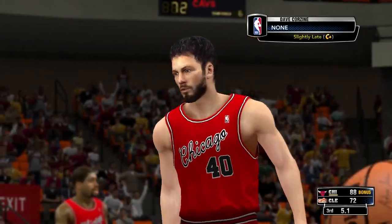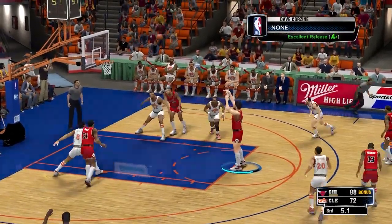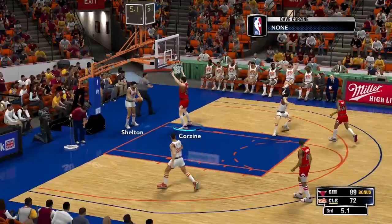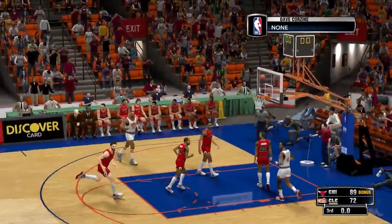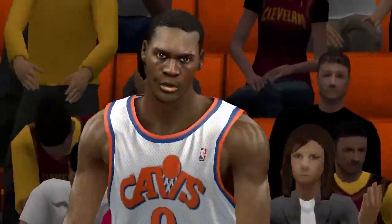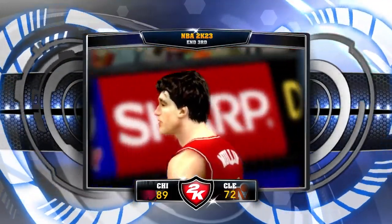Free throw, no good. Chicago making a switch here. He hits the second from the line. And it's the Cavaliers with the ball. Here's Williams. Shot, no good. And as we end the third quarter, a double-digit deficit will make it tough to come back. Bulls lead by 17. Don't go anywhere. The final quarter is coming up next on 2K Sports.